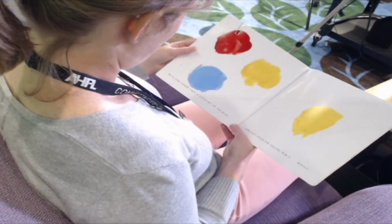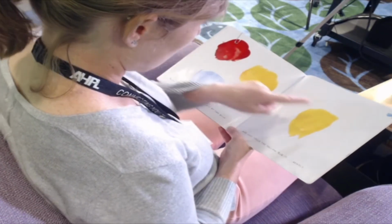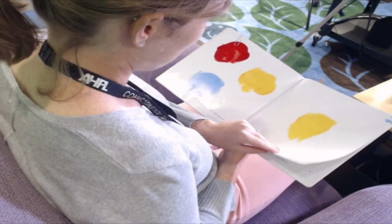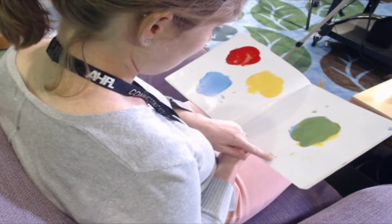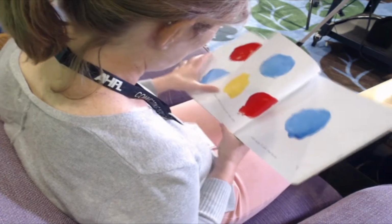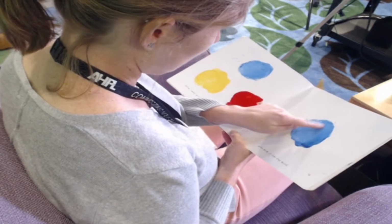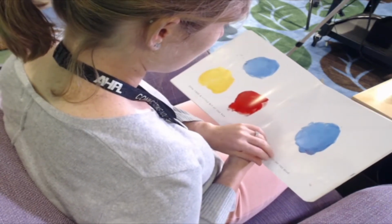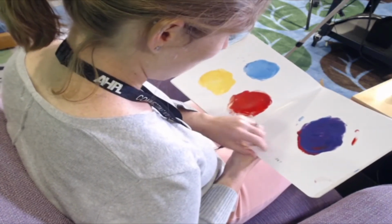With one finger, take a little bit of blue and just touch the yellow. Rub it gently. What do we think is going to happen? See? We made green. Now, take a little bit of the red and rub it on the blue. Do you know what color we're going to make? Purple!